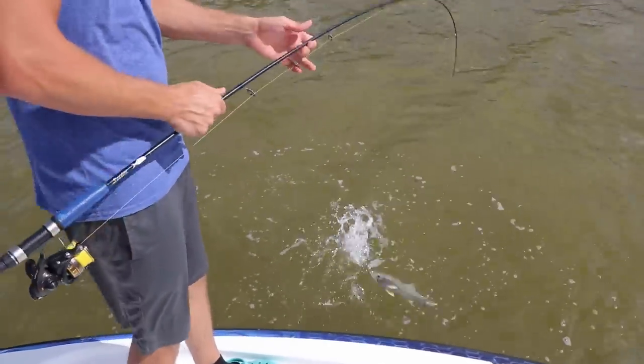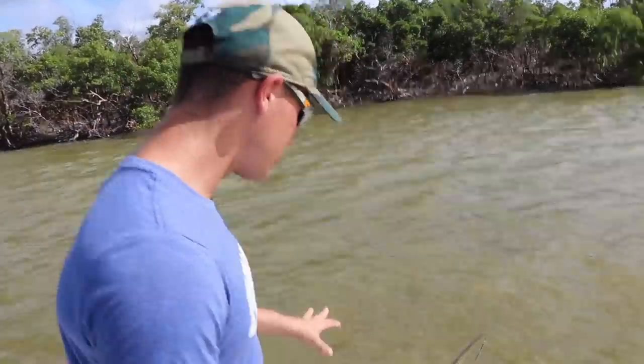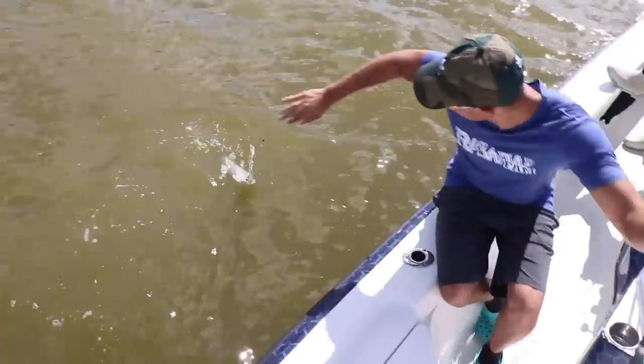This is literally adorable. Guys, literally one of my dream fish for an aquarium is potentially a snook, but by far my dream fish, you guys all know this, is obviously a tarpon. Just, I wish. Please, I wish. Come here, booger. Come on, buddy.